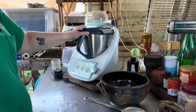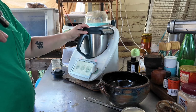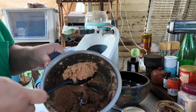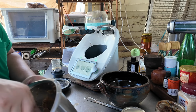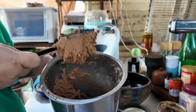Now that was another 30 seconds just on speed 5 with those added liquids and stuff in there. And I think we're pretty close to being done. It's still very thick, so I think I'm going to add some more liquid because I want it looser.